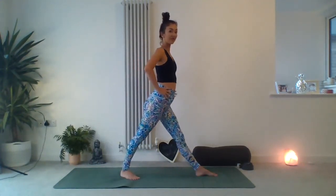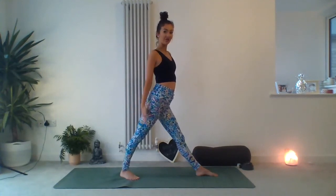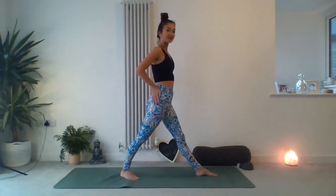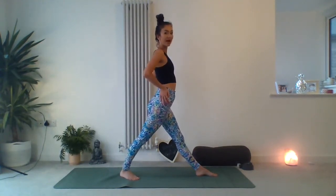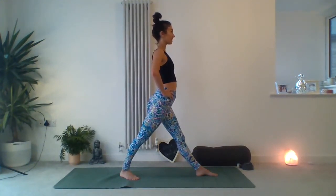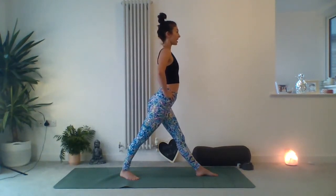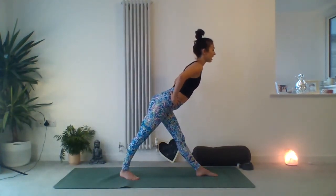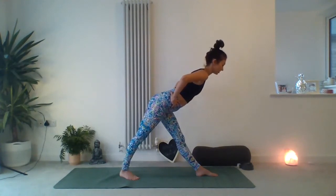And then we're going to start to pivot. So pivot to the left. So we want the left foot facing forward and this right foot is at a slight angle. So find your foot foundations first and make sure that the hips are square. So really important that we've got the hips shining forwards. When you're ready, take a deep in-breath, reach the crown of your head to the ceiling. As you exhale, hinging from the hips, coming forwards, left hip nice and tucked in.